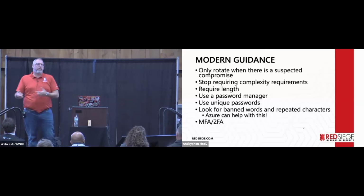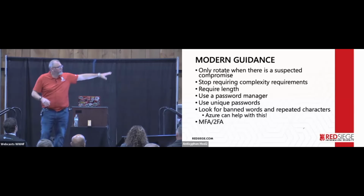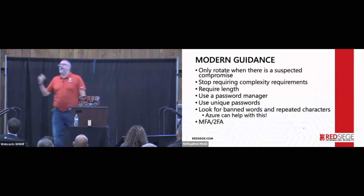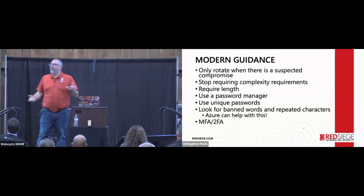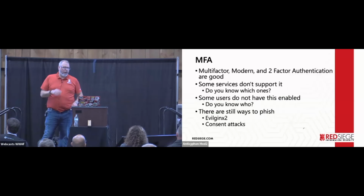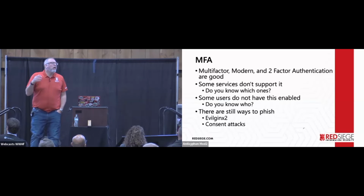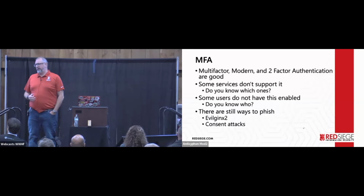Make sure that things are enforced. Upgrade your systems to do this kind of thing. Look for the banned passwords. Get rid of the season and the year, the month, and things like that from your passwords. Some of the services don't support this. There are still ways to phish this.